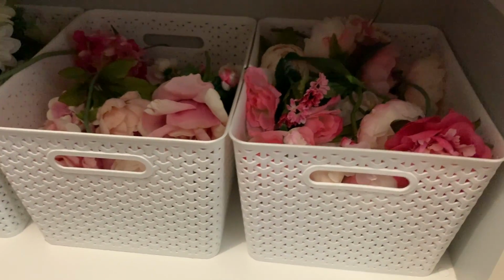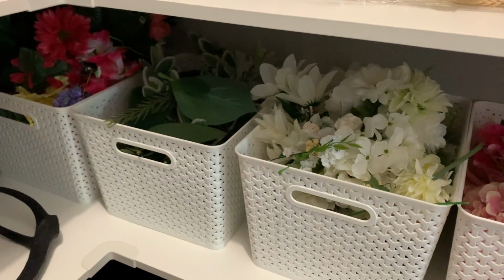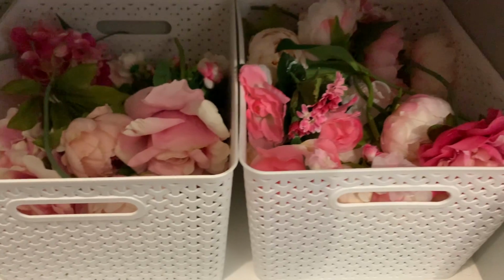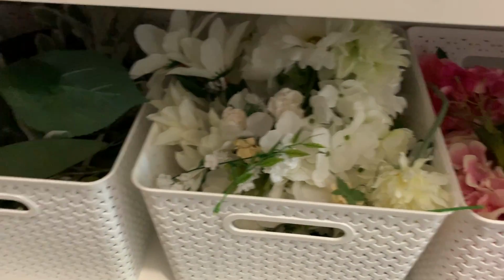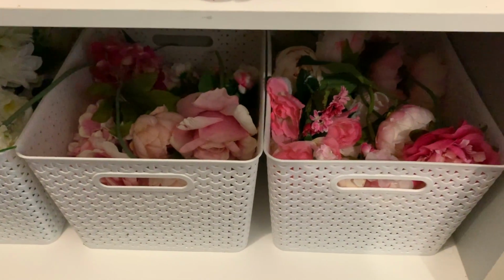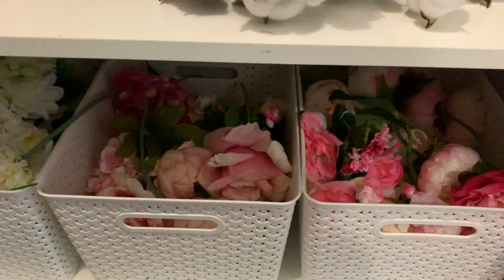So moving up from the bottom shelf, in these tubs now, I've got all my artificial and faux flowers and greenery, and I've kind of sorted them by colour roughly. So these are all the pinks and peaches in those two. They're all the whites and neutrals. That's all the greenery, and then at the back there is all the coloured. So I like to also use these when I'm creating tablescapes and different sorts of floral arrangements around the house, as well as craft projects.